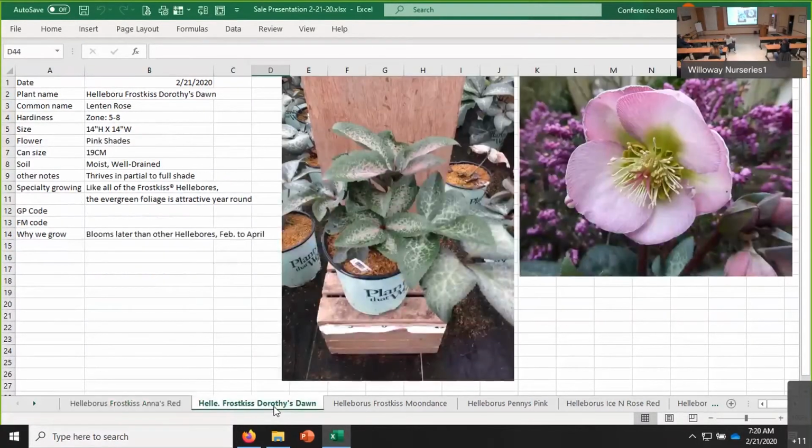Okay, the next variety, like I said, that picture is what it looks like right now. This is the Dorothy's Dawn. It doesn't have a lot of buds showing up yet, but the foliage of this is very unique, very stunning. It has a pink center, sort of pinkish veins going through the center of the foliage. This will get to about 14 inches in width. This is a zone 5 through 8, and this is a variety that will bloom between February and April.